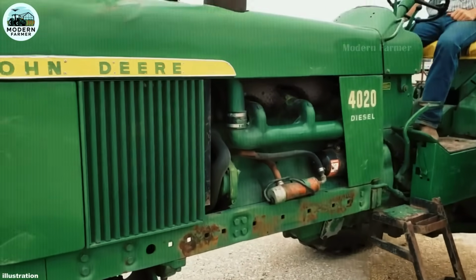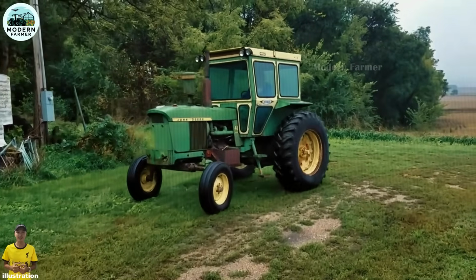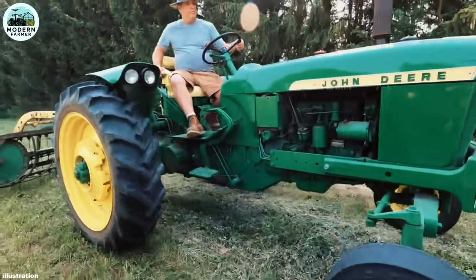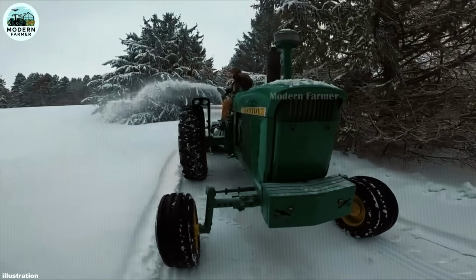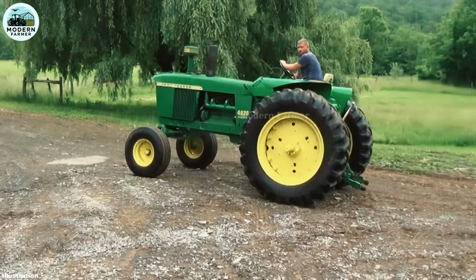And that's no exaggeration. Today, 4020s are still restored, displayed at trade shows, and even working every day on small farms. Not many tractors can boast that more than 60 years after their debut. The John Deere 4020 is one of the most reliable tractors of the 1960s.